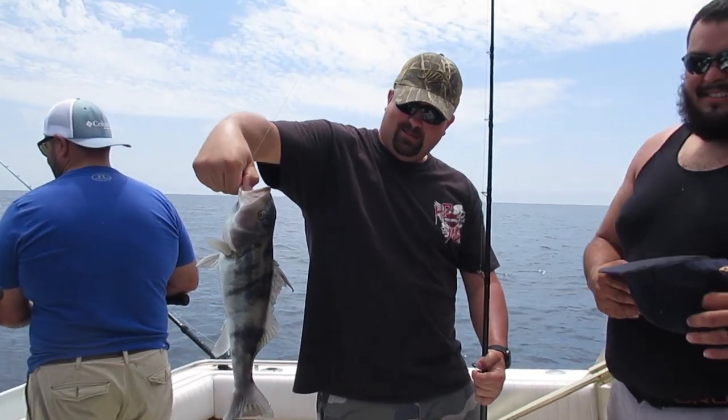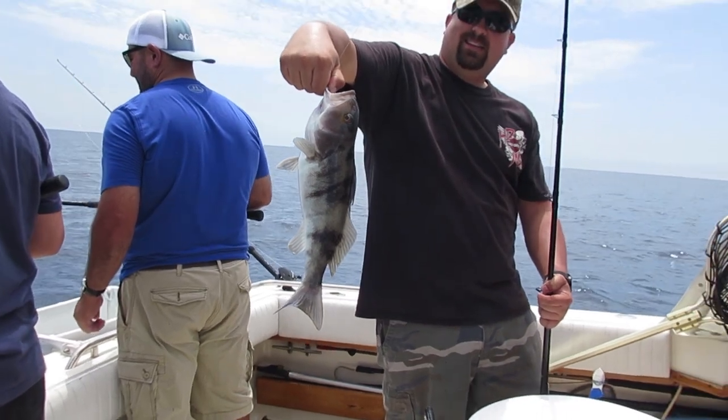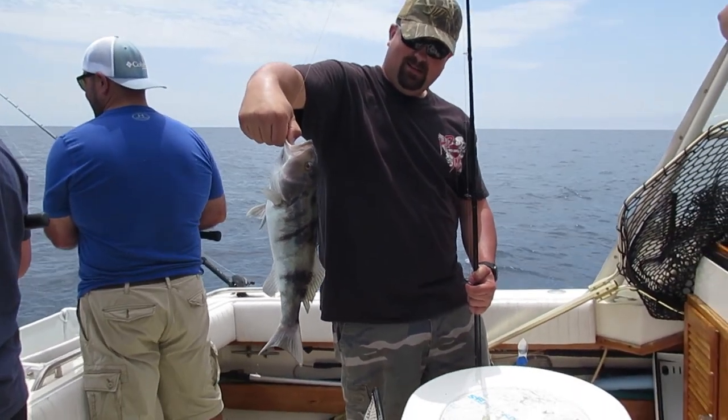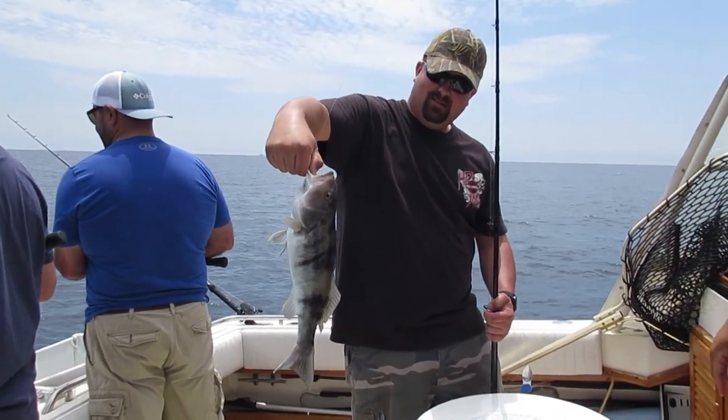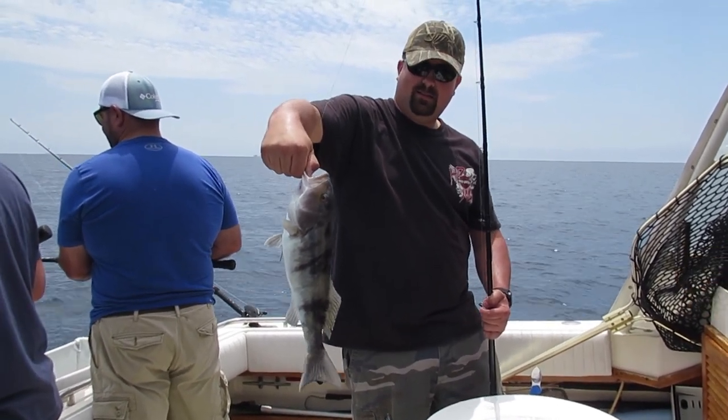Alright, here's one of our San Jose guys with the legal sand bass. We made a move from Isers, now we're at the Horseshoe. Picking away at more bass, just about every spot we stop, there's been fish on it today. Alright, let's put that one in the sack.